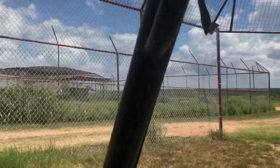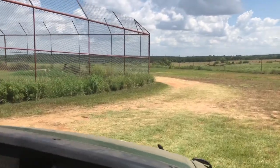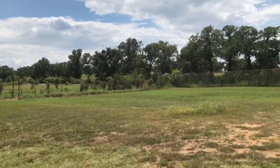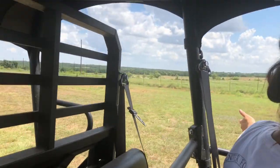Also, I need to go to Slade's enclosure in particular because we have had stickers galore. Oh, they were so bad. Look at their view though. It's amazing. Pretty nice view.